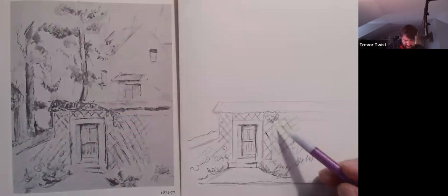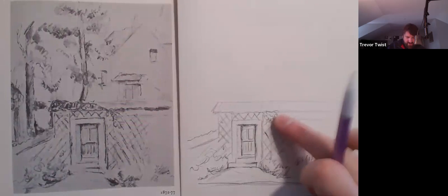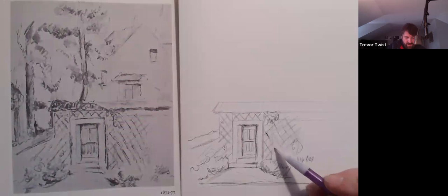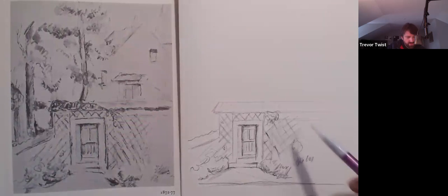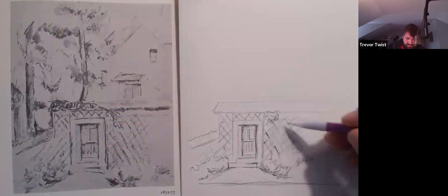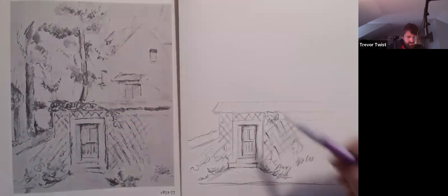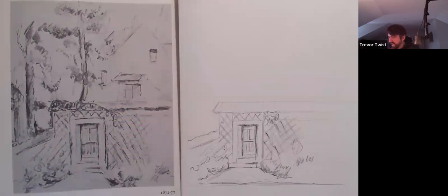You can have all the light trellis, but then you can also hit them hard with the highlights. I guess they're technically low lights. And the amount of cool notes that he uses in the trees is super dramatic too. It's a blue, it's keyed in red.